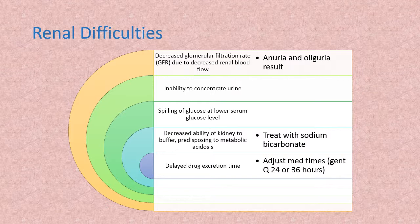Bicarb is excreted at a lower serum level, and acid is excreted more slowly. So after a period of hypoxia, the kidneys need more time to excrete the lactic acid that accumulates. They will have a delayed drug excretion time, so you want to adjust medication times.